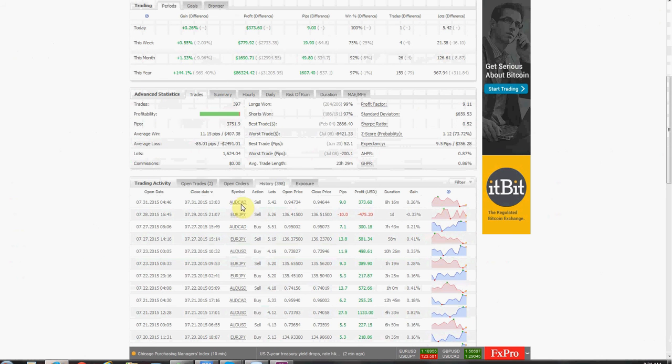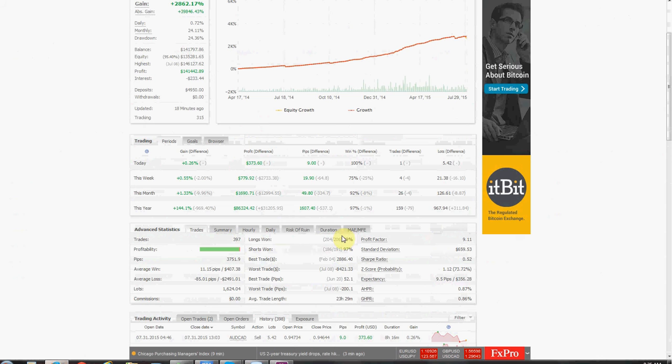But anyways, you guys can see here, the first trade that they took is the same one I took, Euro Japanese Yen. They made 581. Second trade was AUD CAD, made 300. And they had that same losing trade in the Euro Japanese Yen pair, minus 10 pips. Had the same thing on my account. They lost 475.20. Alright, AUD CAD pair here. They closed this one out for $373.60. As you can see, the profit and loss for long trades is 99%.